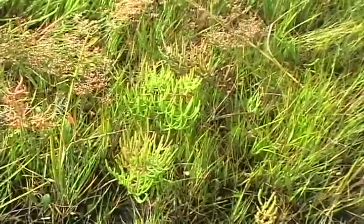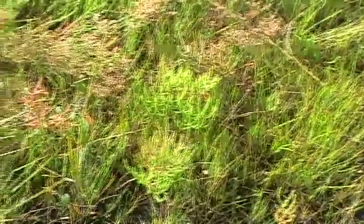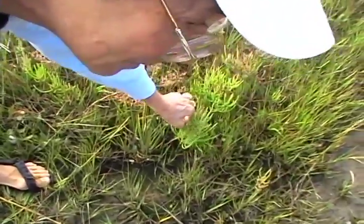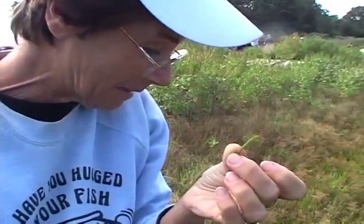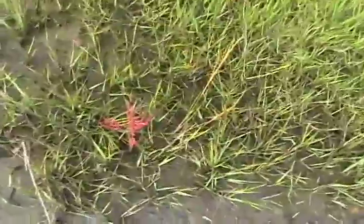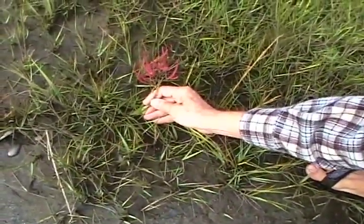This is called salicornia or saltwort, and it's a succulent plant. Put it in salad. Yeah, you can put it in salad. It's salty. You can take a piece off and taste. It's kind of salty and won't poison you or anything. And so this one is beginning to turn red. We've got this one over here that's bright red, or sort of purpley red already. Beautiful. Isn't it? They're beautiful.